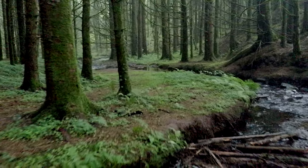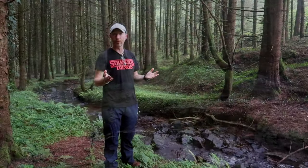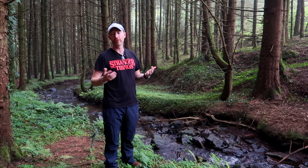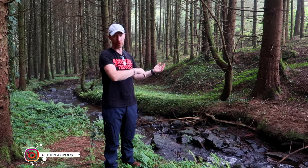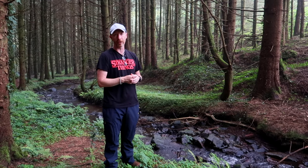Where I've come to is a place that I had wanted to visit last year. And when I arrived here, it was closed for wood felling. So I'm in a Coillte forest, which is a controlled forest. They will grow trees and then cut trees and grow more trees and cut more trees. So unfortunately, when I came here last year, it was closed due to felling, like I said.